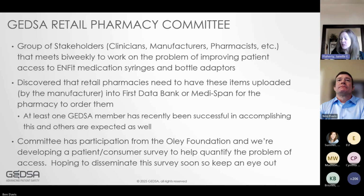Kind of in line with the volume question, there's not a whole lot of data out there on what the need is for these patients. And so this committee, along with the Oli Foundation, is developing a patient consumer survey to help quantify the problem of access. It's going to ask things like, how many medications are they on per month? What types and sizes of syringes do they use? What do they need per month?